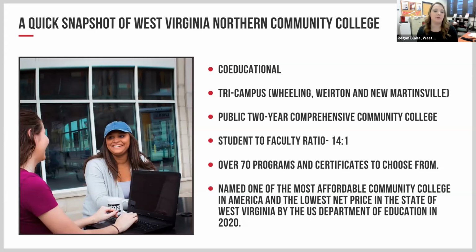So again, with community colleges, over 30 and more of our programs do qualify for the West Virginia Invest grant. So that would cover all mandatory tuition and fees. So again, just go online to wvinvest.org. And it is a last dollar in program, so there are some stipulations, but if you read all about it online, those stipulations will be outlined for you.